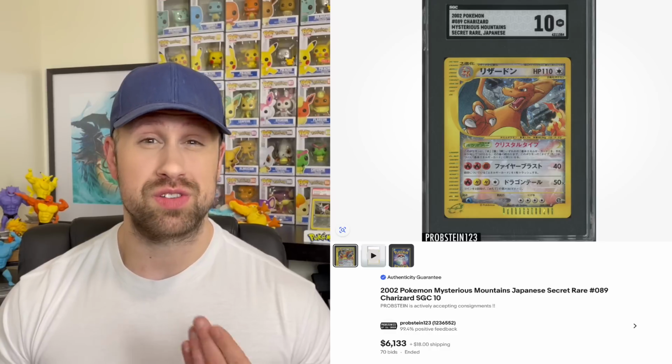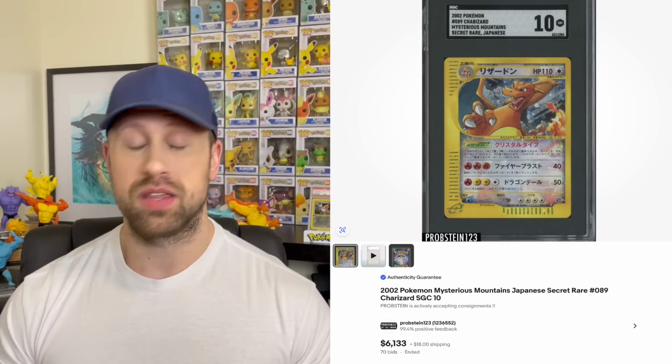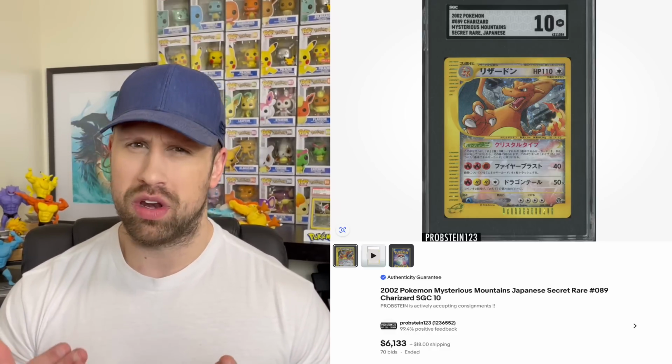Because this card used to sell about a year ago as a PSA 10 for $40,800. That was a crazy sale for this card. And this week, this card sold for $3,500 less than the PSA 10 copy did. What do y'all think of that?